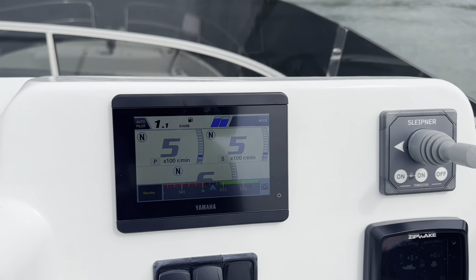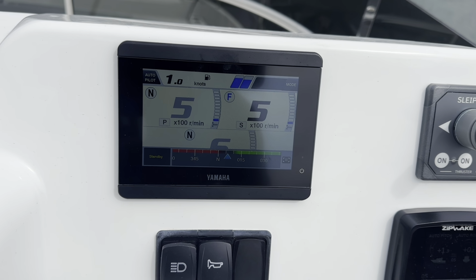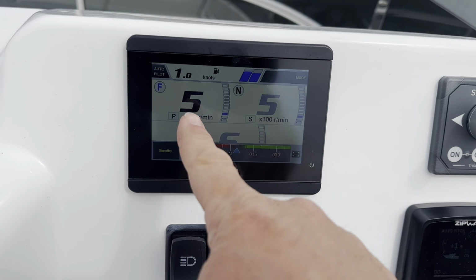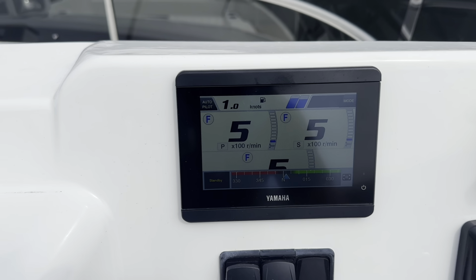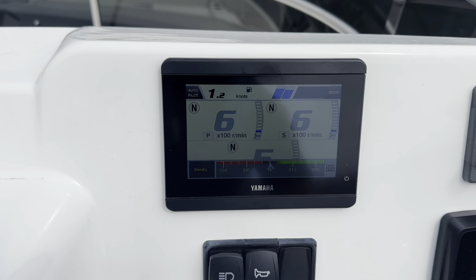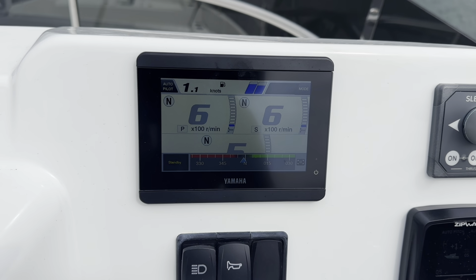A feature here is if I go into port, this one lights up so you know it's actually in gear. You go into starboard, this one lights up so I know it's in gear. I'm going to put both throttles together, they both light up. If I stop at neutral, they both drop off. It's a really good way of knowing which one's in gear, which one's not in gear.